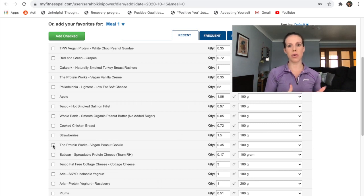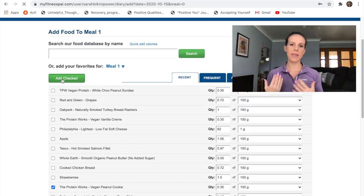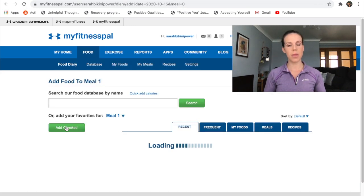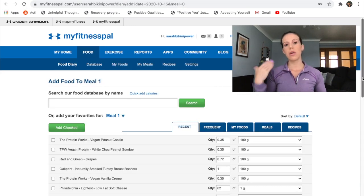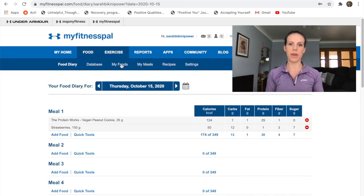So if I select protein powder, I can check the quantity, and if I'm happy, add that food to my diary. You'll then see it will come up under meal 1 with the different calories and macronutrients that the protein powder provides. If I then wanted to add a second item to meal 1, I'd do exactly the same. So I'd go to add food, go into my library of foods. If I wanted to add some strawberries, I can check the quantity, tick the box, add that into my food diary.